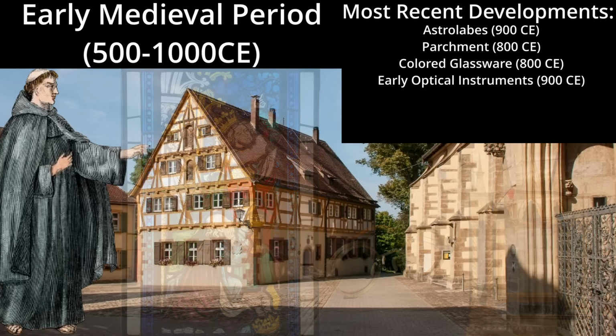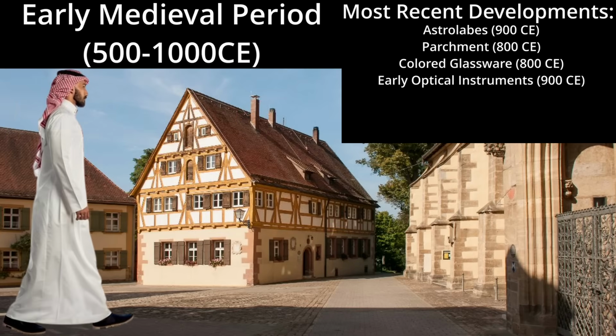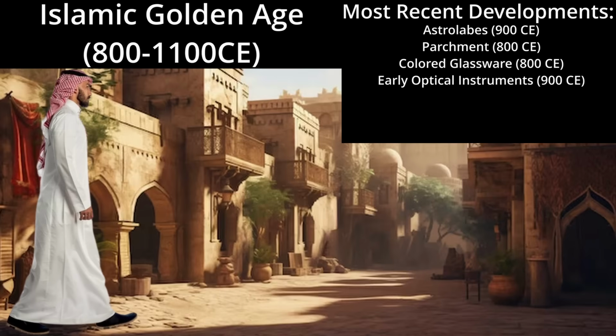And you know what? Bartholomew just isn't cutting it right now. Let's leave him behind for a moment and take a look at Muhammad over there, as he's making most of the important developments anyway. But don't worry, we'll be back eventually. Welcome to the detour out of Europe with the Islamic Golden Age.